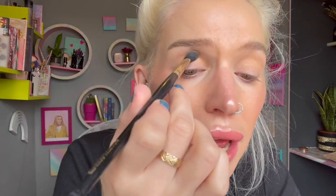Okay, so I'm just going to pop a little bit more on. And I'm just going to make sure that it's fairly high up, because this is our first transitional shade. So I really want it to be seen.